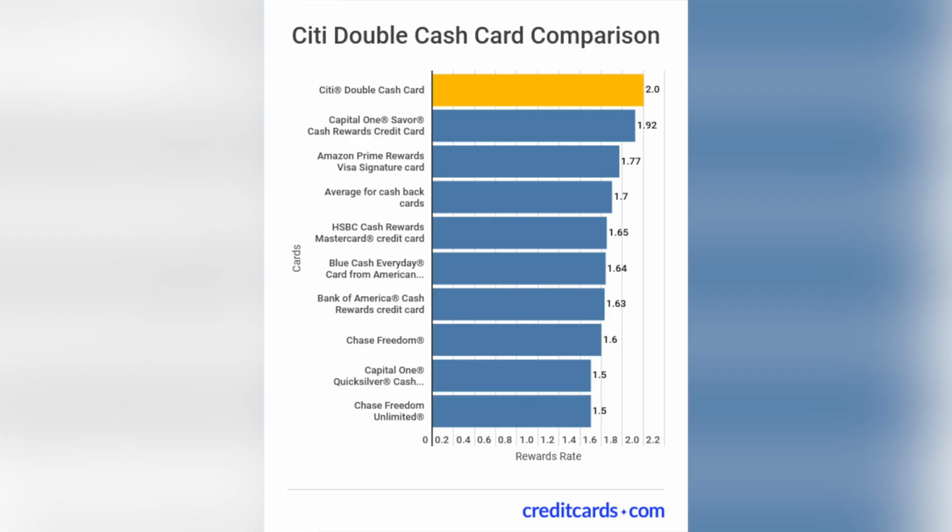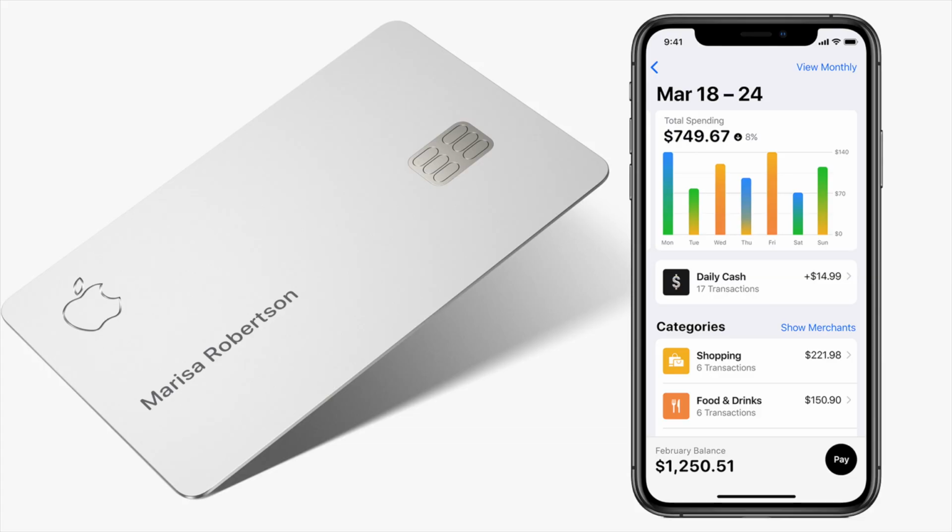Then if I have to buy a new pair of headphones or something and the Apple Store has it in stock, I'm definitely going to benefit from the 3% cashback rewards. But if I'm going to make a big purchase like a new laptop or a phone, I'm just going to use my Citibank double cashback reward. So since both of these cards don't require an annual fee, there's really nothing to lose. You just gotta be really responsible with these credit cards.